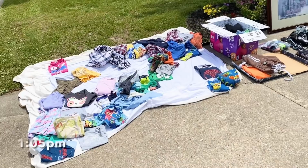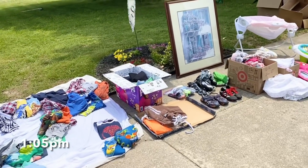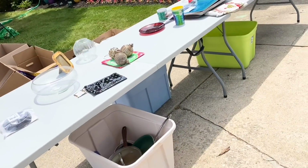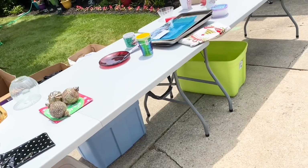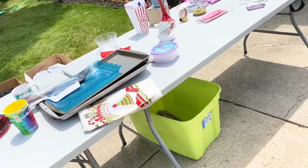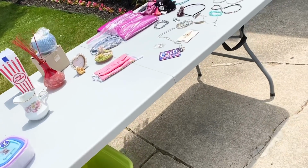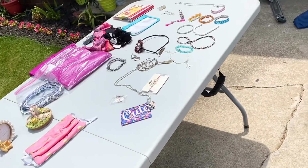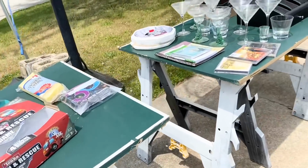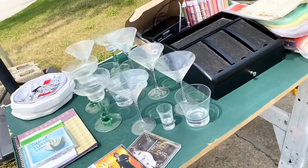I decided to end the yard sale around 1:00 p.m. because I have a birthday party to go to this afternoon, one of the many May birthday parties that we have. And I'm so happy to say that a lot of stuff went. And it was a lot of little things. It wasn't even like I had big appliances or big ticket items. It was just a lot of little things that people were picking up.